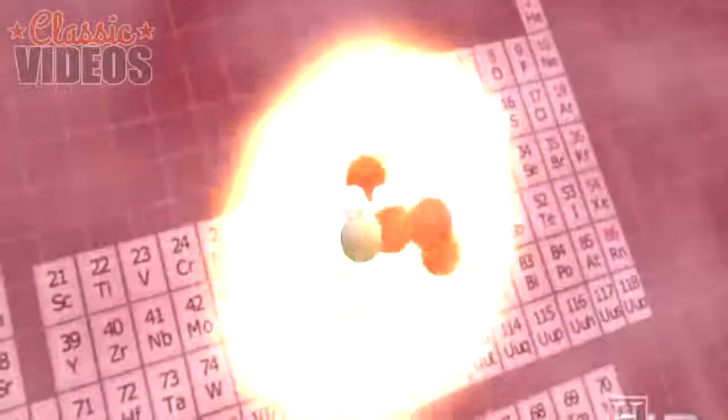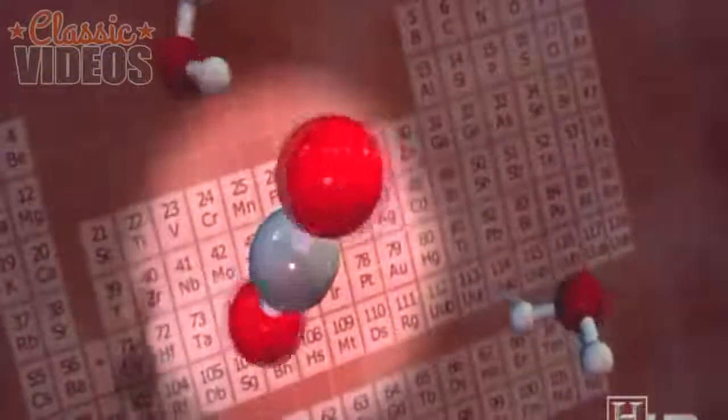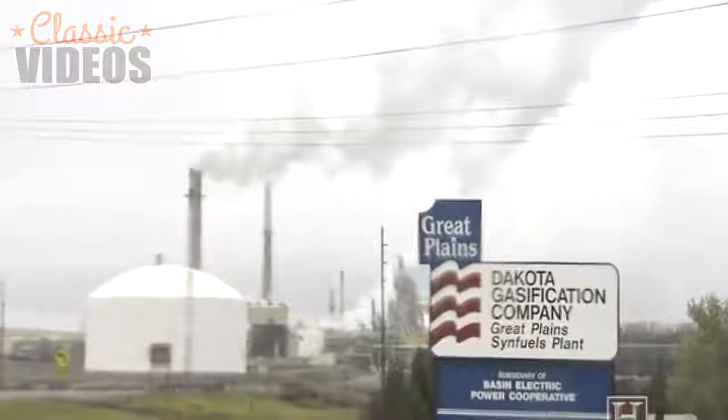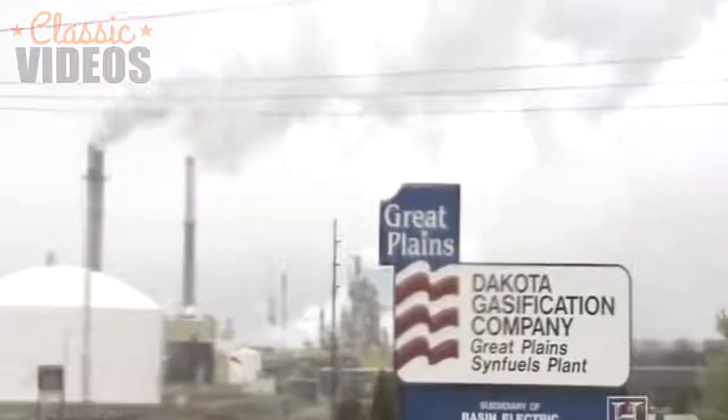When you burn something, you're combining it with oxygen. So when you burn a material that's made of carbon, what happens is you rapidly combine it with oxygen. So one thing that happens is you get carbon and oxygen together. Reducing coal's carbon dioxide emissions will be a daunting task, but not impossible. Next door to the Antelope Valley Power Plant is the Great Plains Synfuels Plant, which uses an innovative technique known as coal gasification. Coal gasification is a very unique process. The gasification plant here is the only plant of its kind in the United States.